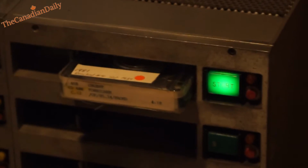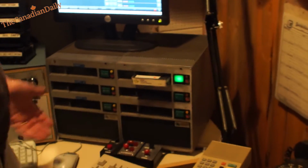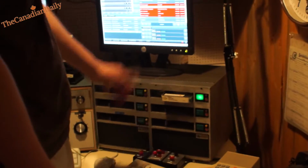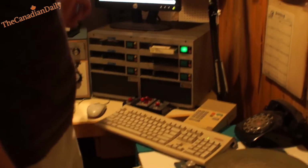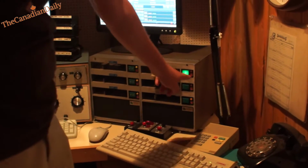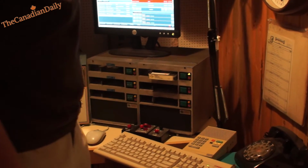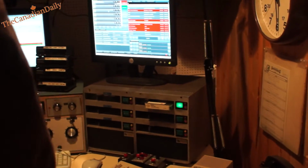Especially when the thing starts and you're wondering what the hell's going on. Well, the tape's not running. What will happen eventually, if we let that tape roll, it's a continuous loop, so it'll come around again, and then that light will come on. Like I just said, it's ready to go for the next play. It's ready to go for the next time.